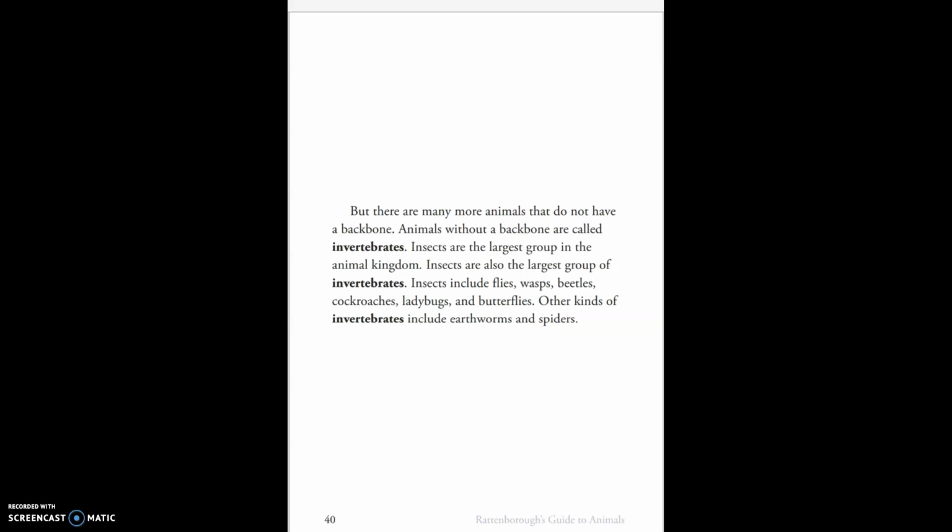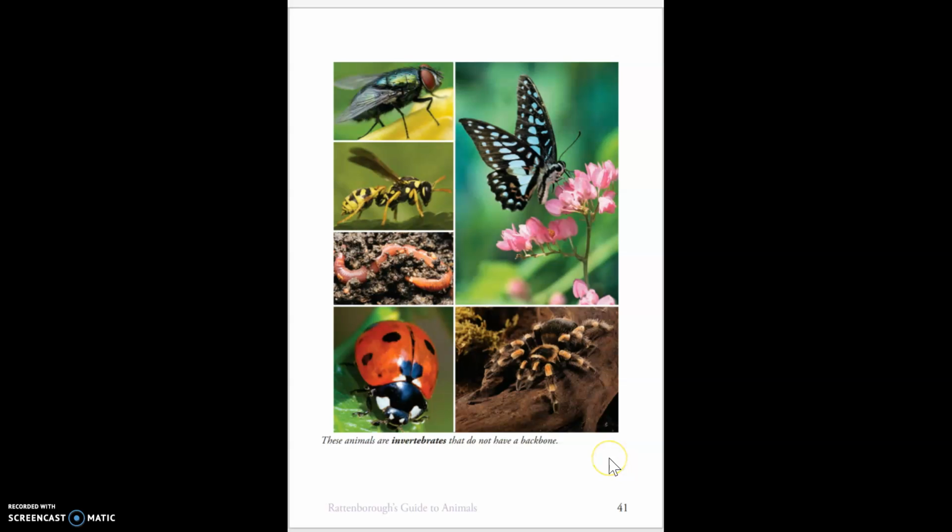Insects include flies, wasps, beetles, cockroaches, ladybugs, and butterflies. Other kinds of invertebrates include earthworms and spiders. Here's an illustration showing just some of the animals that do not have a backbone, meaning that they are invertebrates.